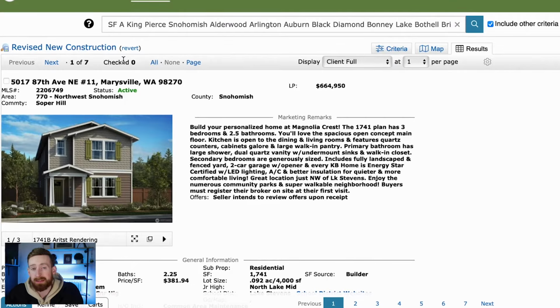Within phase 2, there's going to be 63 more homes. Still plenty of opportunities here at KB Homes. Now, I mentioned the school districts. This is where you now get to the Lake Stevens School District. So you have a Marysville address, a little bit cheaper for Marysville home prices than Lake Stevens, but you still get that more desirable school district.